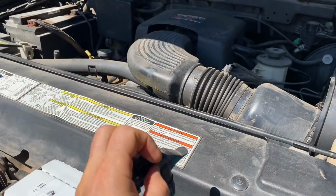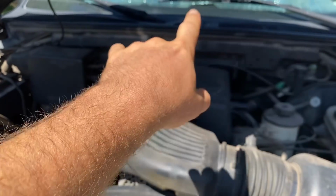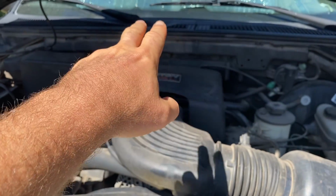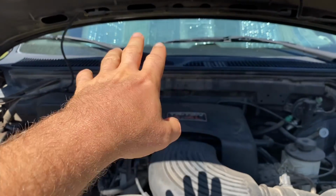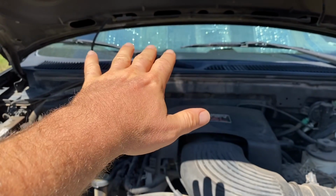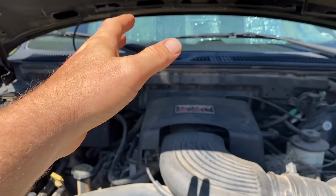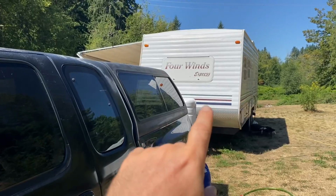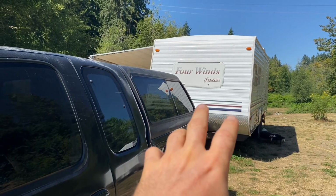The biggest problem that I have with mice is getting into the engine. They don't get into the cab of the truck at all. I've never seen them in there. I have seen a couple in the bed, like mouse droppings, that kind of thing, in the bed of the truck. But they don't get into the cab, which is good because I do kind of keep dog food in there sometimes. And I want it to be clean in there when I'm hanging out, driving and stuff like that. In the trailer, I have seen a few signs of mice in there every now and then.